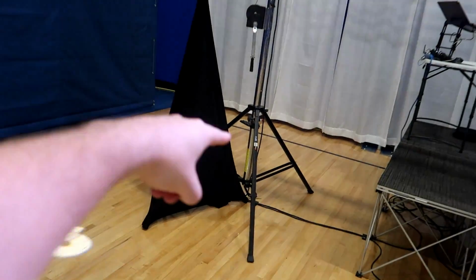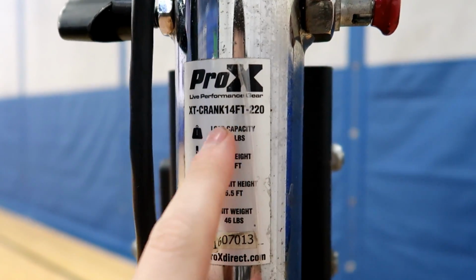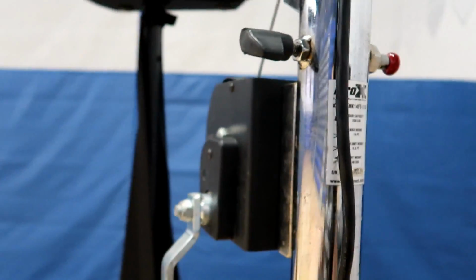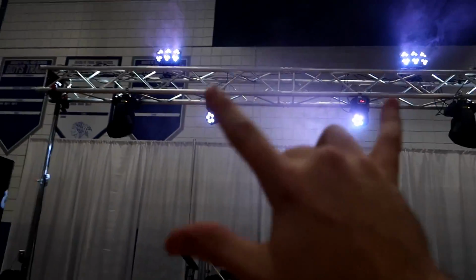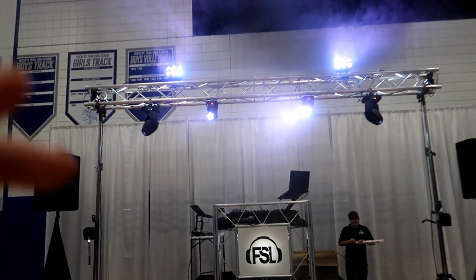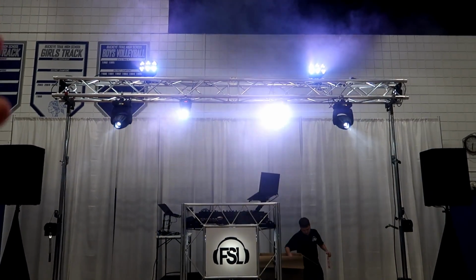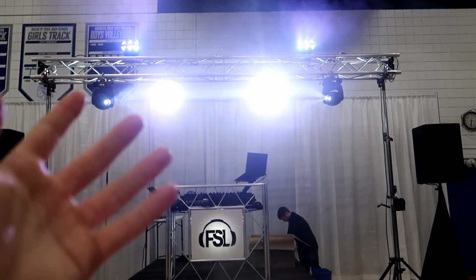Trussing wise, we are using ProX crank stands, same ones from Meadowbrook. Right there is the label for you guys. These are XT crank 14 foots. I believe we got it at 12 feet right now in the air. And then we are rocking 2.5 meter segments of trussing up there, making about 16 feet across on the trussing. The lights look a lot better on this smaller trussing than they did at Meadowbrook, but we're also rocking fewer movers, so that's also something to consider.